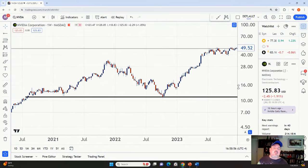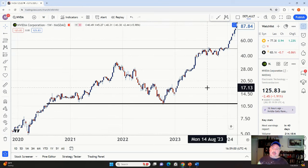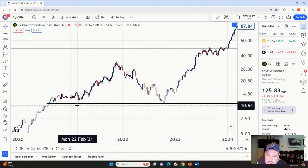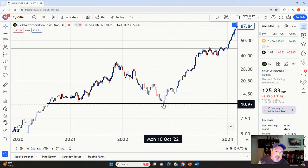So now we're looking at the weekly chart. Now we're looking at the psychology of the long-term buy and hold investors. There are people that bought in March. There are people that sold in March of 21 that regret their decision. Years later, October of 22, they go to buy their shares back.